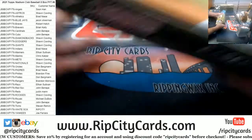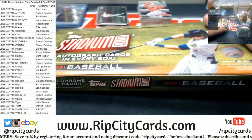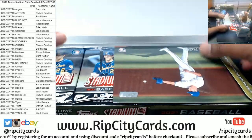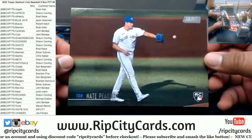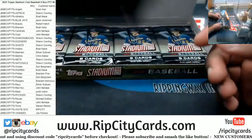Joe Pa, how you doing? I believe I still have 2 cases of Select in the store. Got an A. Pearson topper for the Blue Jays there.